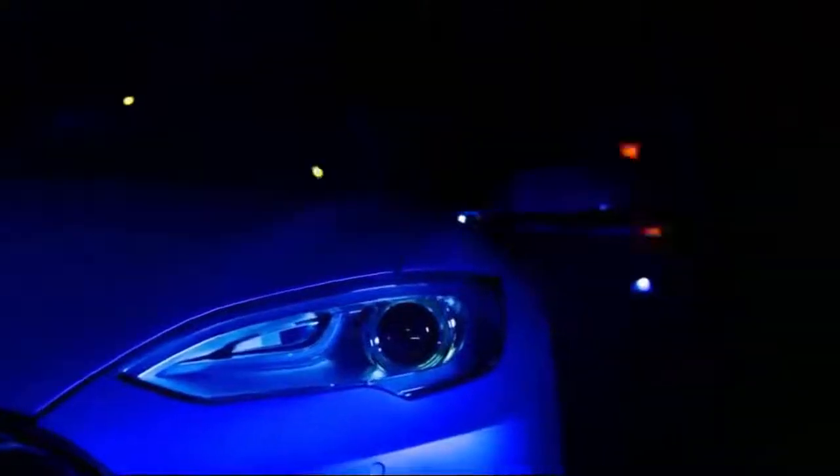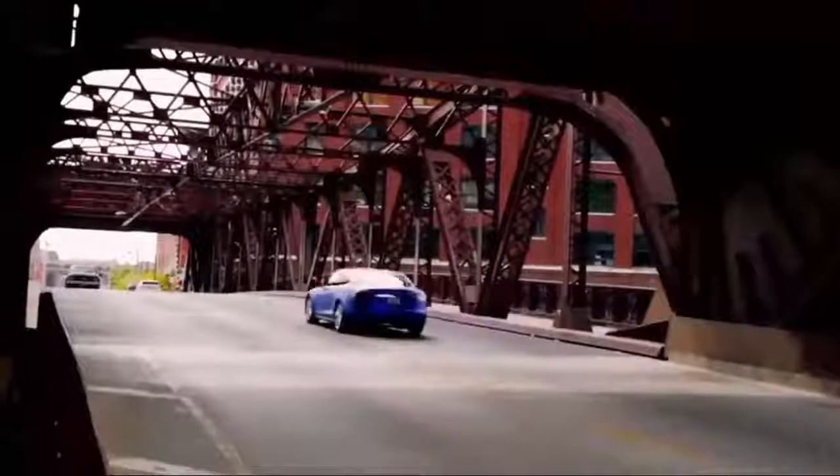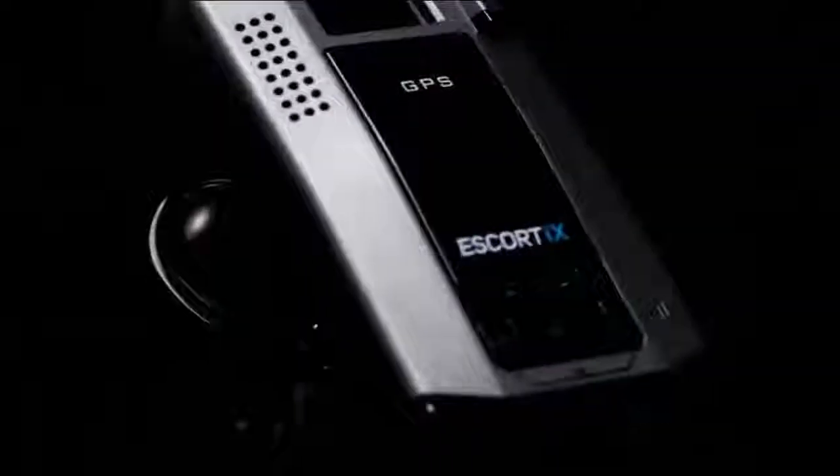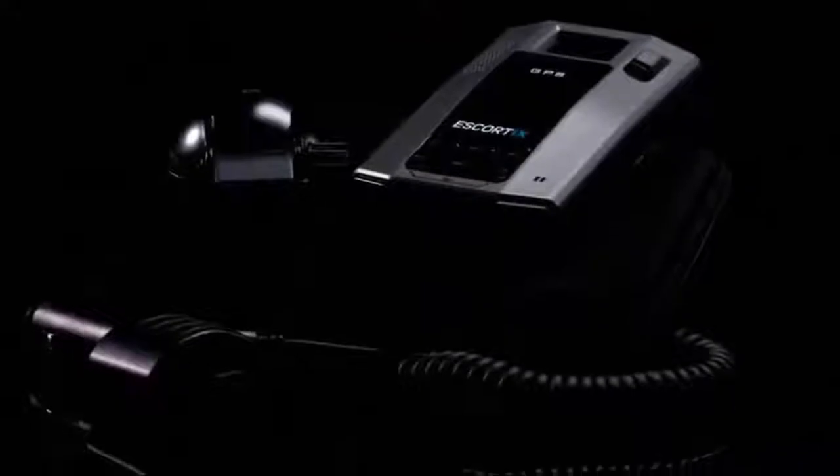With more than 500,000 units sold, the 9500 IX by Escort is the top-selling radar and laser detector of all time. The legacy continues with the rebirth of a new industry legend. The Escort IX puts all the range and intelligence of the 9500 IX into a smaller, faster package and adds the next-generation features you want at the price to satisfy.